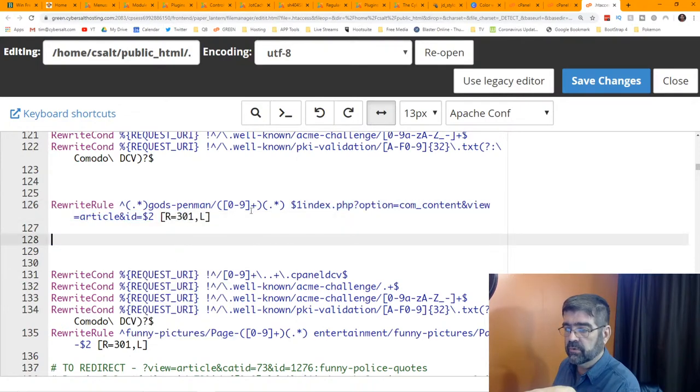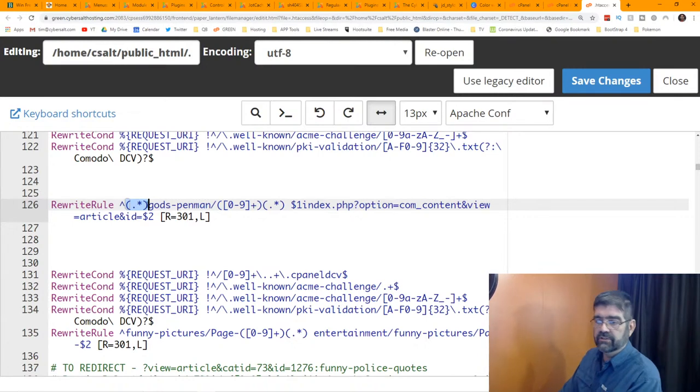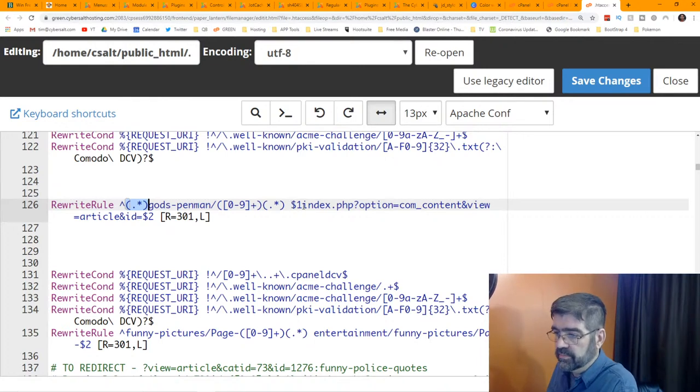And of course here we've got string one, which is this sort of wildcard, the first anything before God's Penman, and then a number and anything after. Write the first anything, which is the domain, index.php, option, and then the second anything.